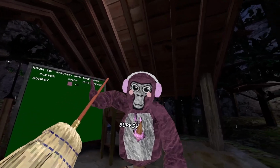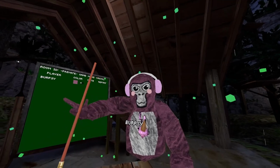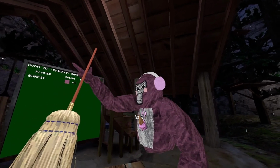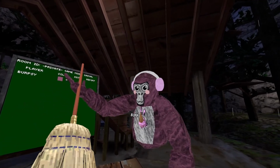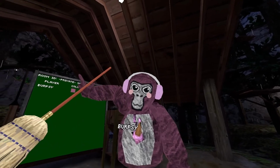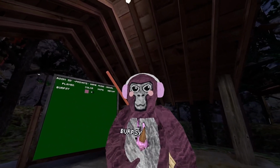But for real, the staff from the dungeon update, when you hit it down on the ground, it makes that effect. But for some reason, when the caves update came out, it did the staff. I mean, the broom turned into the staff. I don't know how to explain it, but I'm gonna be going into public lobbies and seeing people's reactions. So let's go.